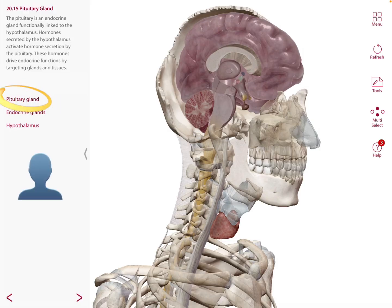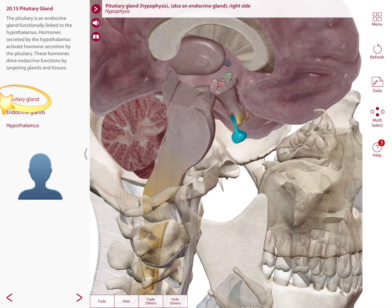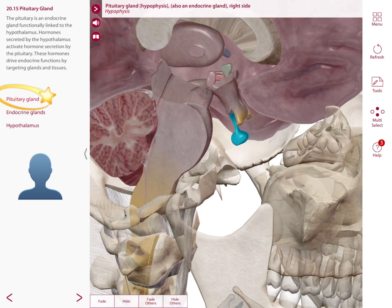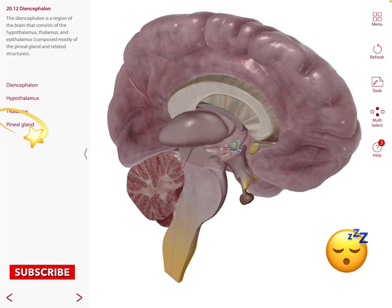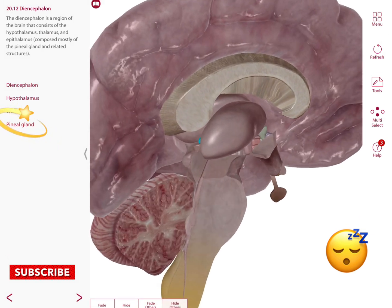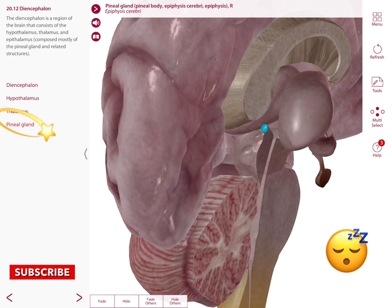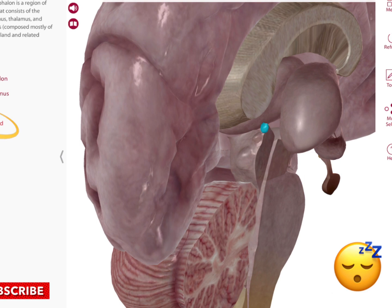The pituitary gland is an endocrine gland functionally linked to the hypothalamus. Hormones secreted by the hypothalamus activate hormone secretion by the pituitary. These hormones drive endocrine functions by targeting glands and tissues in the body. The epithalamus lies superior and posterior to the thalamus, and it contains the pineal gland, which secretes melatonin for sleeping patterns, and habenular nuclei, which are involved in olfaction.